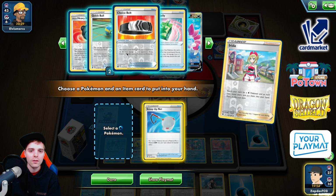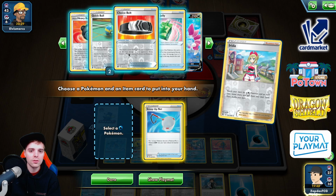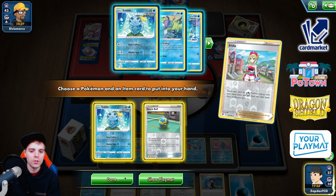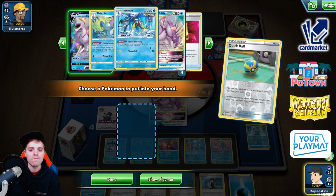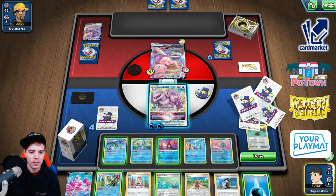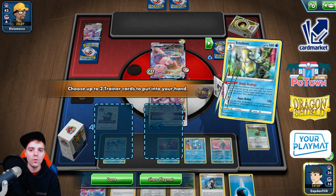Scoop Up Net. I really want to have Quick Ball here. Yeah, Irida, let's get out Quick Ball. And the water Pokemon. Doesn't matter which one, because I'm gonna Quick Ball it away for the Drapion. Quick Ball. We even had Drapion, so there was no chance. Shady dealings. Let's go.